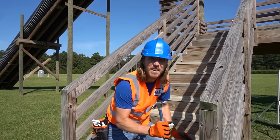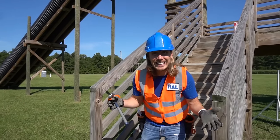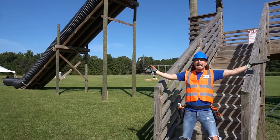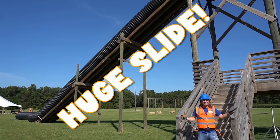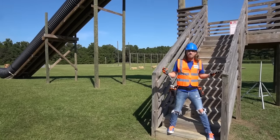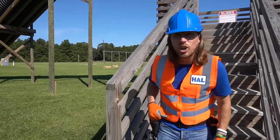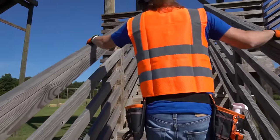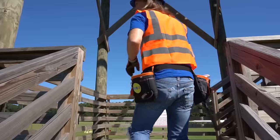There we are. We fixed it. We fixed the slide rail. Oh, but check it out. It's not any slide. It's a gigantic slide. How awesome is this? Well, we've got it fixed. Put our hammer back in our tool belt. Let's go check it out. Come on. Oh, we got a lot of steps. Might take a while to get up there, but we're gonna get there.